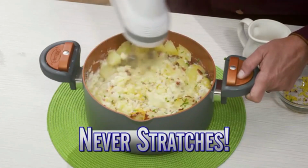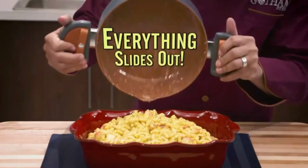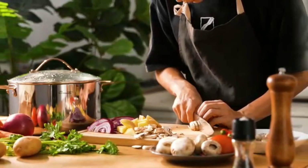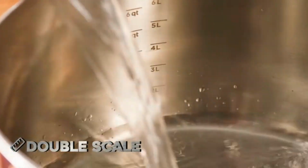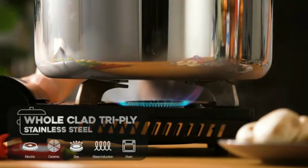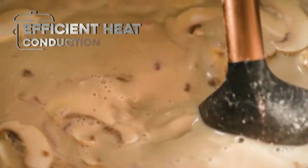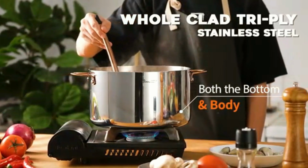The second kitchen gadget included are our twist and lock handles. Keep your hands safe with the Gotham Steel Pasta Pot's twist and lock handles. Lastly, get rid of all the sticky situations. Food comes right out of the Gotham Steel Pasta Pot with the ultra non-stick ceramic coating. Multi-purpose pot. Great for pasta, spaghetti, and anything else that cooks on the stove. Use the strainer or not, this pot is designed for all types of foods and is oven safe.